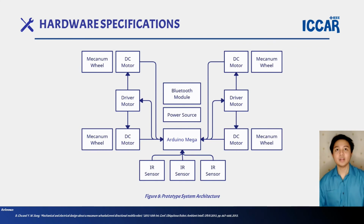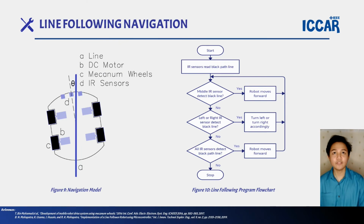The overall system architecture of the robot prototype is shown in Figure 8. Arduino Mega 2560 serves as the main microcontroller for the comprehensive system that sends PWM commands to the geared DC motors based on sensor signals. Four independently controlled and driven mecanum wheels were connected to separate ports of the L298N motor driver. These parts operate together to perform a specific function for the prototype to navigate the desired path. The line-following navigation model is shown in Figure 9.